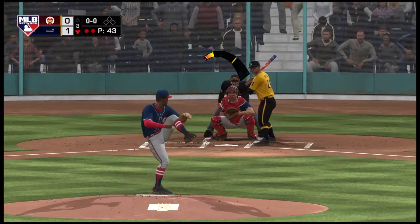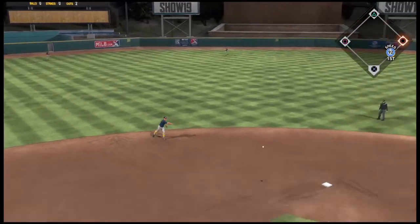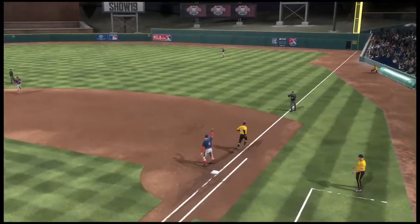And up next, the legendary Hall of Famer Willie Mays. Hard on the ground towards short. Scooped up. Throw in the dirt, but a good scoop at first saves an error.